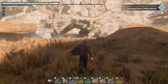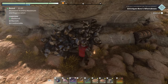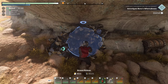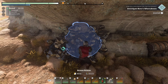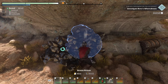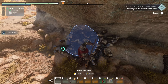Just having some fun. Killing some time. Wandering the... Oh, what's here? It's amazing how many times I can walk by something and not see what's actually around. Ooh, what's this here? This is interesting. Yeah, I've never seen this. What is this? Is this iron? How come I'm not getting anything with this? Obsidian ore. Ooh, really?